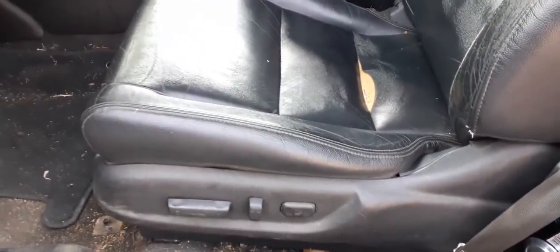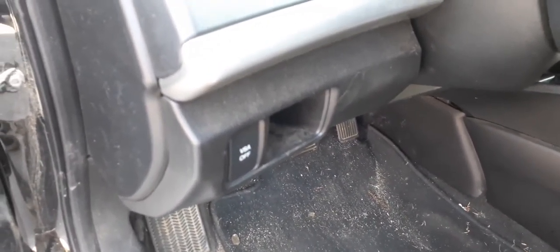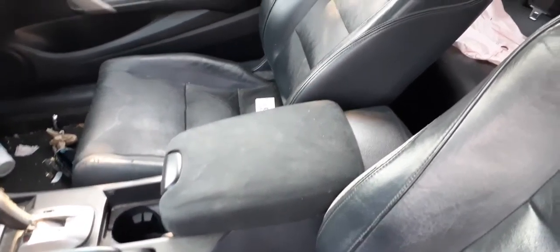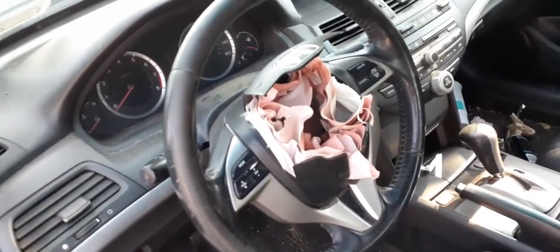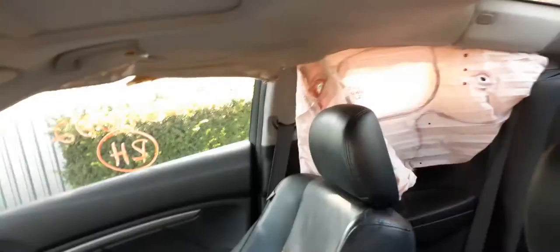Right side, same thing. Left side seat is no good. As you can see, it's a leather interior. It is a six-way power seat with the power lumbar and power recline. As you can see by the window switches, again, the car's a coupe. There's the VSA button. Okay, you've got a good right side seat, black leather. Good rear seats in black leather. Right side seat is a manual seat with an airbag. As you can see, the airbag is blown in the steering column. It's also blown in the right side roof.